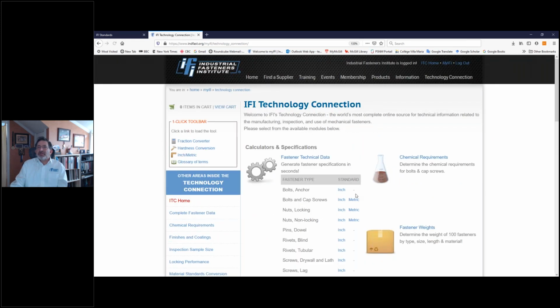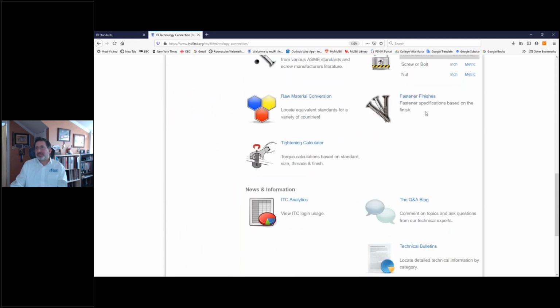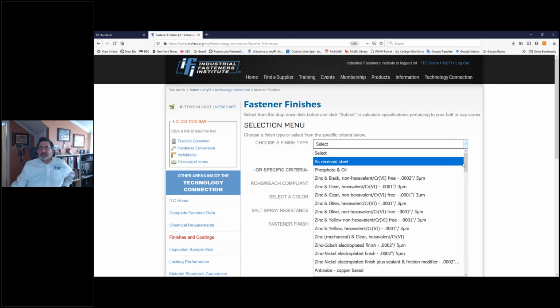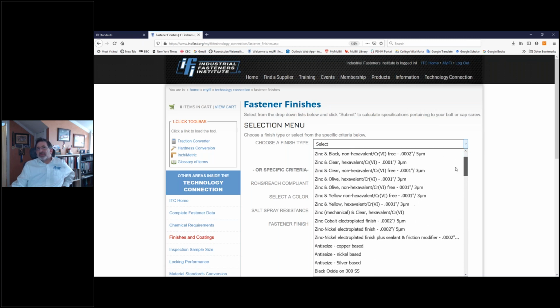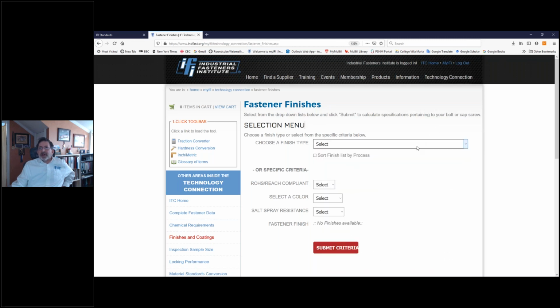So moving on, again, I'm basically showcasing some of the most significant tools. Fastener finishes is another one. So here, if I select the finish, you remember when we were selecting the fastener originally and we had a coating selection, we got this list. Basically, all the list of coatings that are commonly used on fasteners, ordered by what's most common, which is the electroplating, and then down to the zinc flake coatings. Okay, so if I knew exactly what I wanted, then it would be easy to select. But let's say I don't know, and so I want to sort the coatings by process.